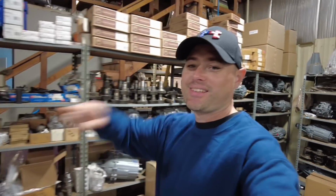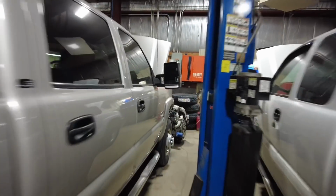I got Mark outside. He's going to be doing something. He's going to do a road test with this truck a customer brought in. We'll go ahead and take a look at that. And then once we're done, I'll go ahead and show you guys the new project build. Stay tuned. If you look over here at these bays right here, these guys are just kicking butt.